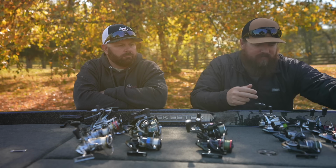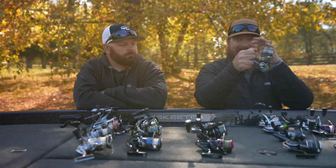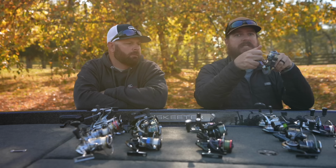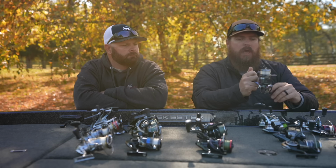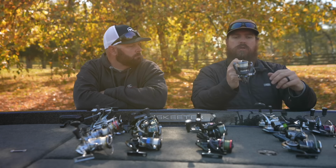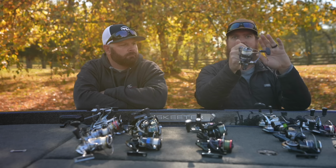But as you move up from Revros, we get to Regal, which got a revamp last year. They just redid that one. Feels fantastic. And within Daiwa, all of them, you'll notice this incredibly smooth, free-flowing feel.